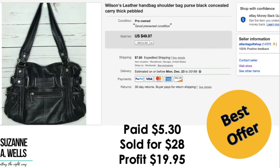Wilson's leather purse. I paid $5.30, sold this for $28. Profit was $19.95. And I mentioned this before in another video, but I'm in the process of creating a course for my premium library along the lines of handbags that are safe to sell. Because yes, I preach don't do the high-end designer ones, because there's so many fakes. And even if you have a real one, that listing is scrutinized more. You've got that keyword in your title.